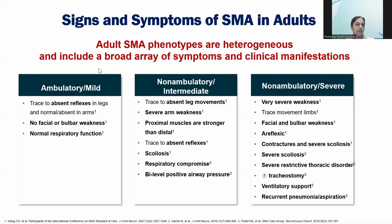With the classification which I mentioned earlier, type 3 and 4 are the adult onset spinal muscular atrophy. They can be quite variable: a mild one, an intermediate one, or a severe one. The severe ones have severe weakness. The movements can be very limited or even absent. They are the ones who have respiratory involvement, bulbar weakness, scoliosis, contractures of the muscles and restrictive thoracic disease. And usually they require ventilatory assistance in later life.